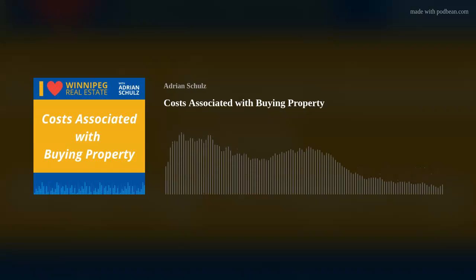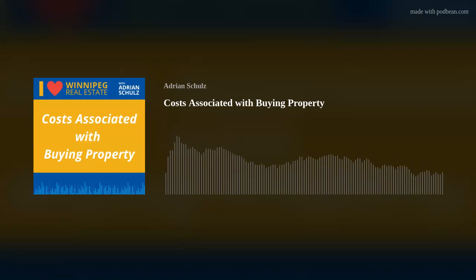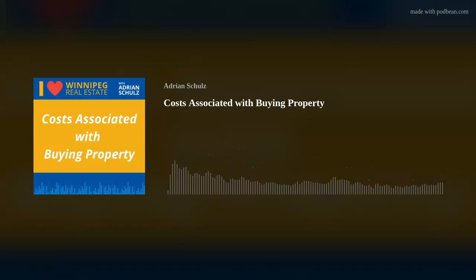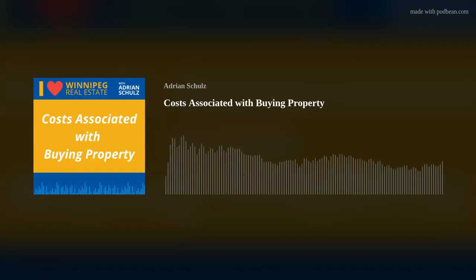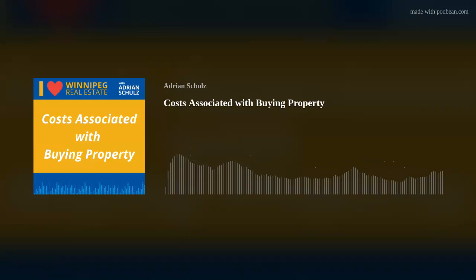Closing costs refer to the things you'll have to pay for out of your pocket and the amount of money necessary to finalize the purchase of a property. And like most things in life, it pays to plan ahead when it comes to your closing costs. Closing costs should be part of the pre-approval conversation, as they are just as important as saving for the down payment.